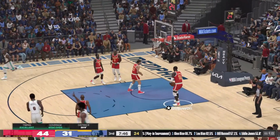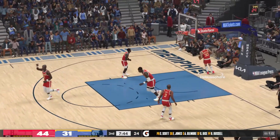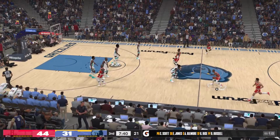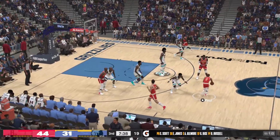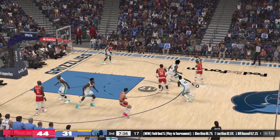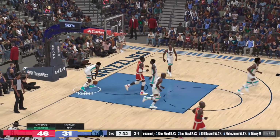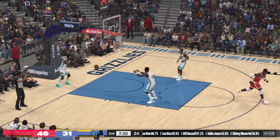You've got Russell. Scott is out there with Jones. And it's Gilmore in at the center, filling out the middle. That's the lineup in the game for Memphis. Now here's Paul. Olajuwon with a screen on Scott. Olajuwon, good. Olajuwon's got his second basket of the night.